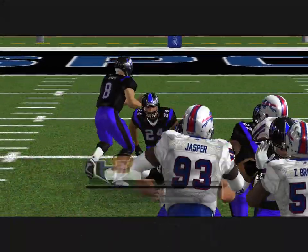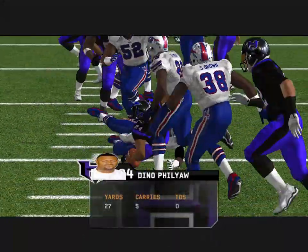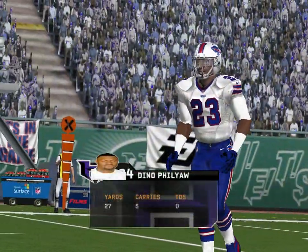He's looked pretty good so far. It's going to be up to the defensive coordinator to make some adjustments and find a way to slow him down.